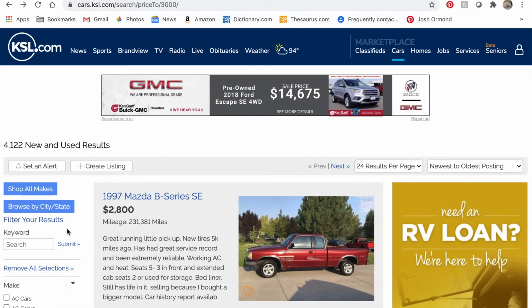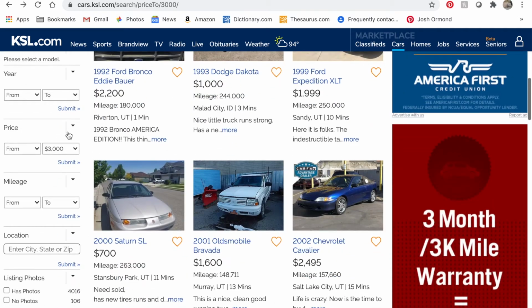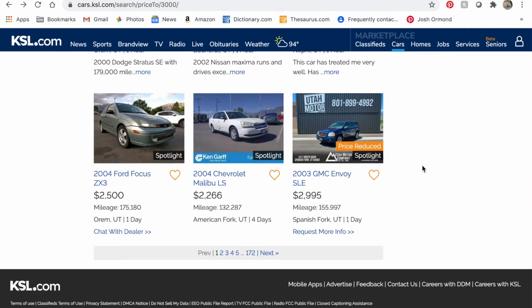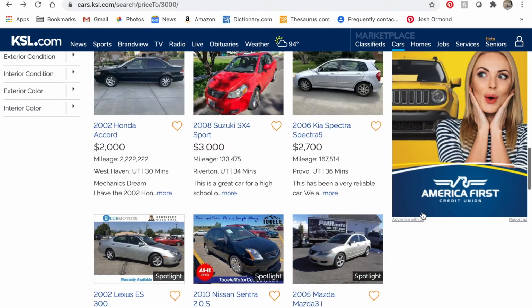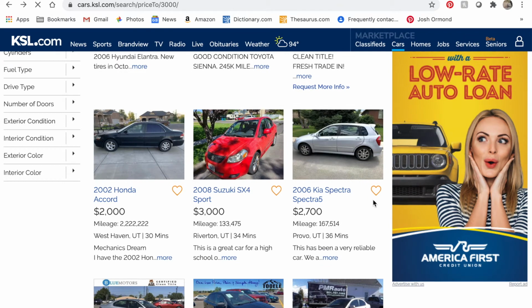And you know, you have all these great search criteria, the same parameters: year, make, model, mileage. I just put in $3,000 or less. I didn't specify year, make, or model. And this is every car in my area that's $3,000 or less. And that's 172 pages of cars. So that's really cool. And KSL does a great job. We'll click into, let's look at this Accord.